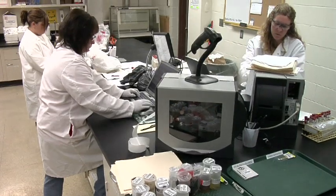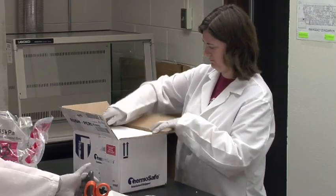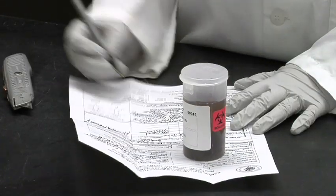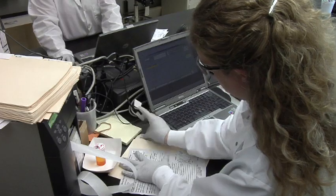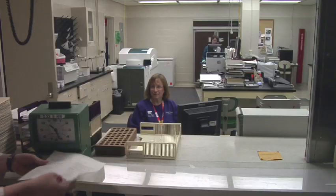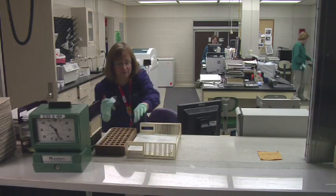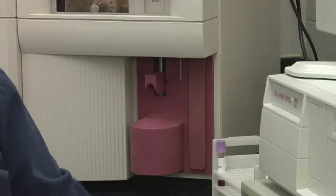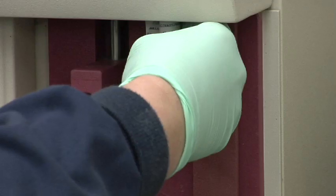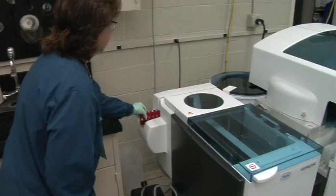All samples are delivered to the receiving and shipping area. Receiving opens each package, verifies paperwork, and enters sample details into a laboratory-wide information management system. Processed samples are distributed to the various labs that make up the KSVDL, such as the clinical pathology lab. This lab provides a variety of basic analytical services such as chemistries, CBCs, cytologies, and urinalyses.